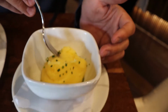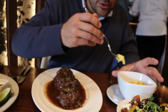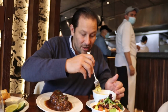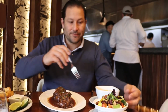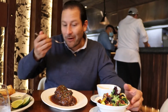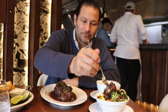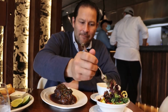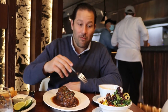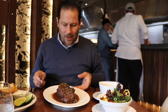Oh yeah, that's very, very good. That's interesting. They drizzle a little olive oil just on top of the mashed potatoes, which gives it a different taste. Delicious. Let's try a little bit of salad. Super duper salad. Oh, that's good. I don't know what the vinaigrette tastes like, but it has quinoa in it, tomatoes, feta cheese. That salad is delicious. It almost tastes like balsamic reduction.